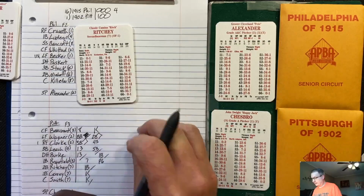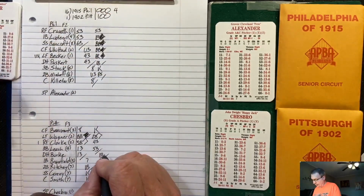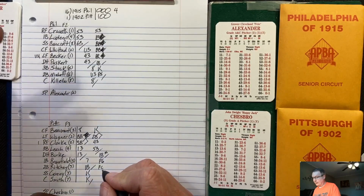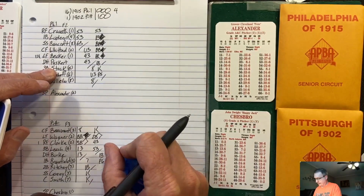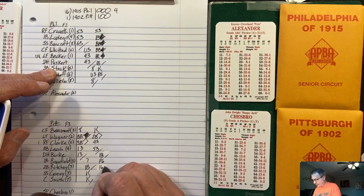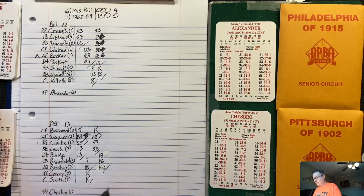Claude Ritchie. 12. Fielder's choice. 3-6. Runners out. Actually, my bad. They are fielding 2. I was thinking they were both fielding 3. That is a double play. It's a 1-6-3. Got to change that. 1-6-3. Double play. Big double play ball for the Phillies.